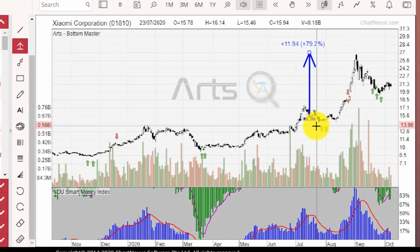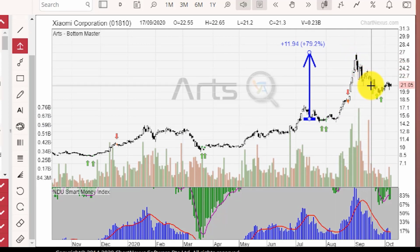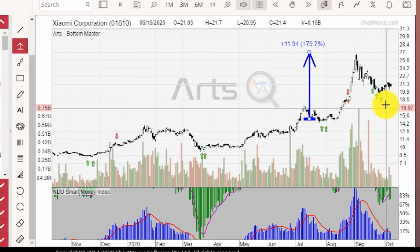Since then the price started to pull back, and it showed the signal of the bottoming, and recently in these few days it started to recover from the price at around $19.19. So this is one of my favorite Hong Kong stocks that I have been watching, and it is still in my watch list. The price has not moved yet, although it has slightly moved up. So I still think that there's a chance for this stock price to move up further.